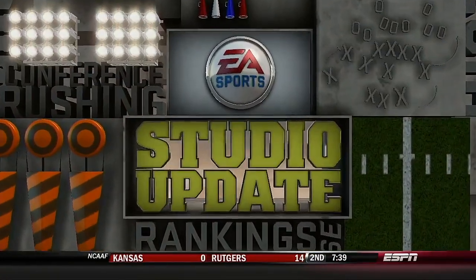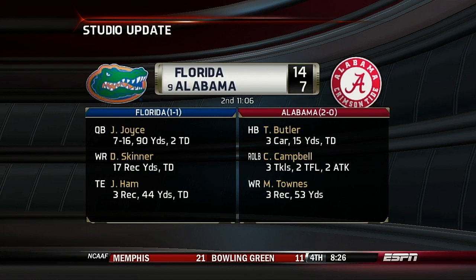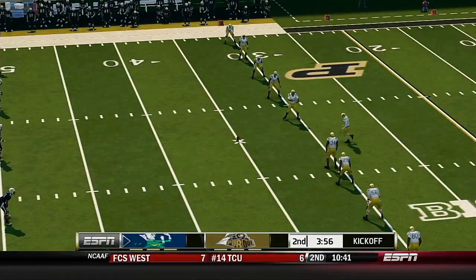Let's get an update now. Here's Reese Davis. Reese? Let's check in on the SEC, where speed reigns. The Gators unleash their aerial assault and find Pater for a touchdown. Florida's on top, 14-7. You can never look ahead a week, but that would be a pretty big upset if that score holds.